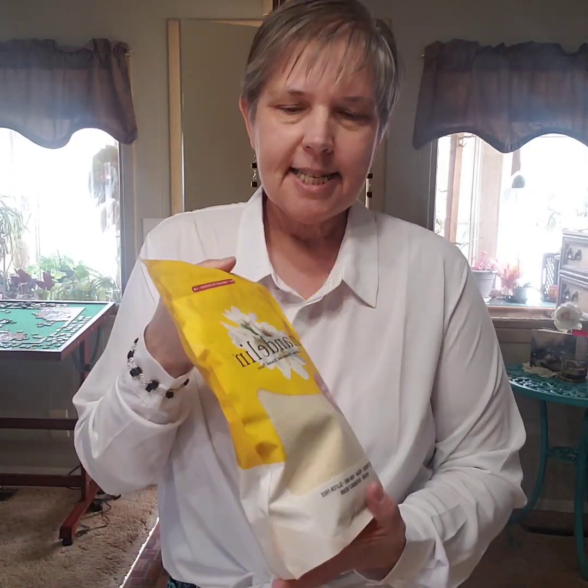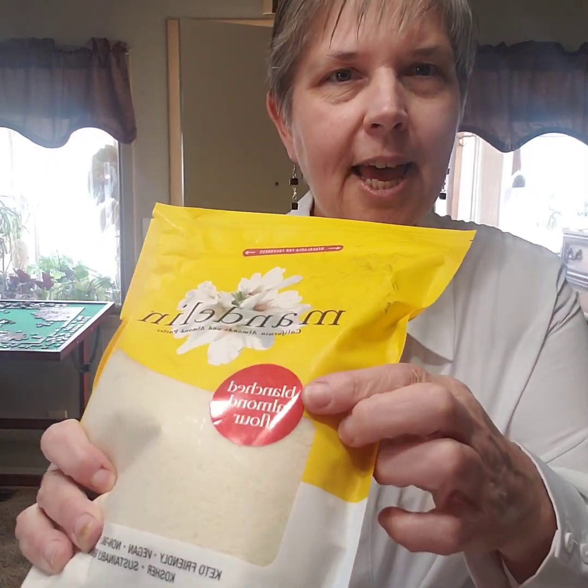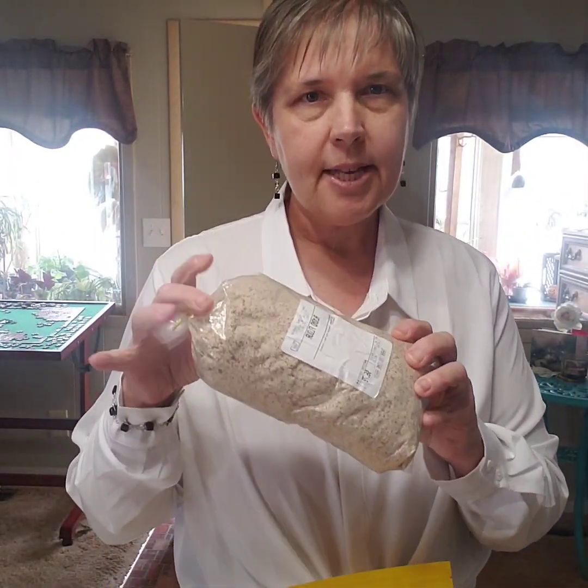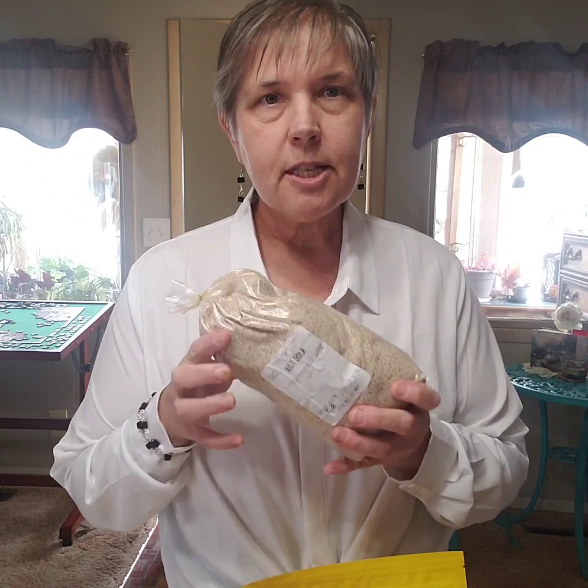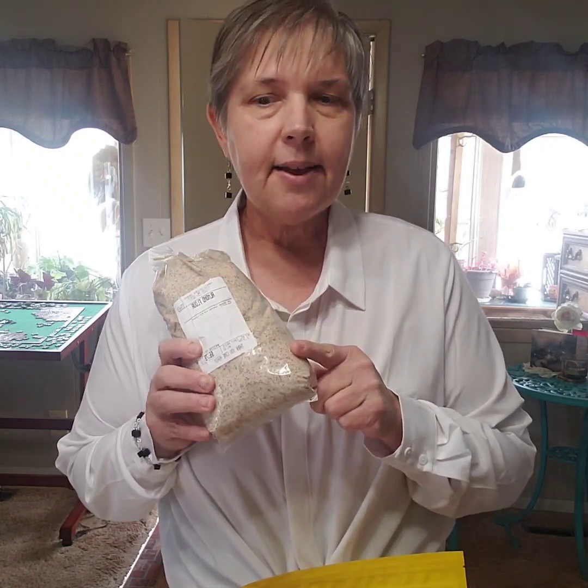The next product is blanched almond flour, and I have also used just the regular almond flour that is not blanched. As you can see, there's a big difference with the milled almonds and the blanched almonds. They're a lot different colors. So when I'm making pastries, the blanched almonds work a lot better because of the color. The color turns out a lot better. So that is why I like to use the blanched almonds. And it has a lighter flavor. When you use just the whole almond, it gives it more of a stronger flavor.